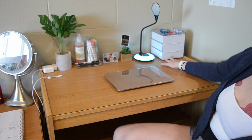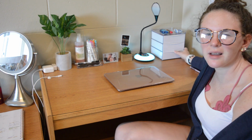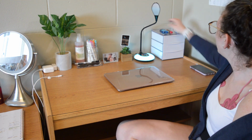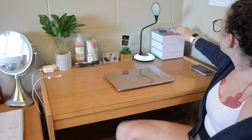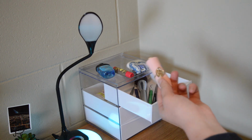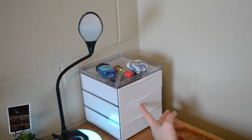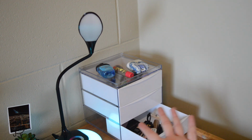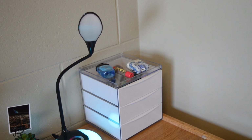And here I have this from Aldi. These are really expensive, to be honest, so I was super lucky to find this. It was only $10 at Aldi. I keep a hand sanitizer, a chapstick, and my AirPods up here. The top one holds my brushes and other things, and then I have this from Amazon. This middle one holds hair ties and hair clips and other essentials, I guess, for little beauty things. And then the bottom one has all of the regular stuff that I use on the daily for my makeup.